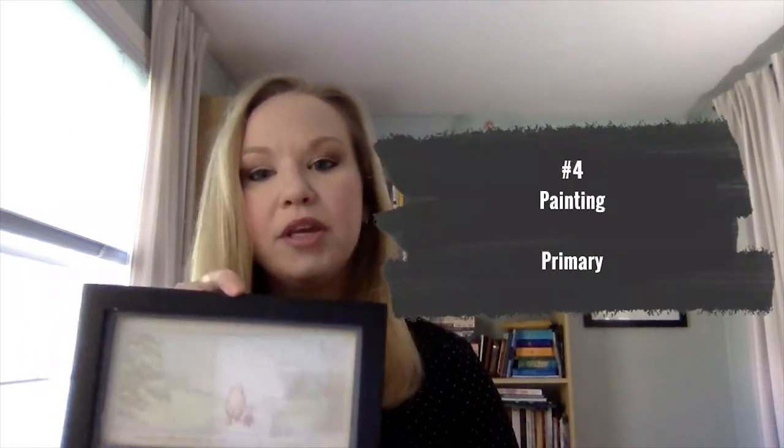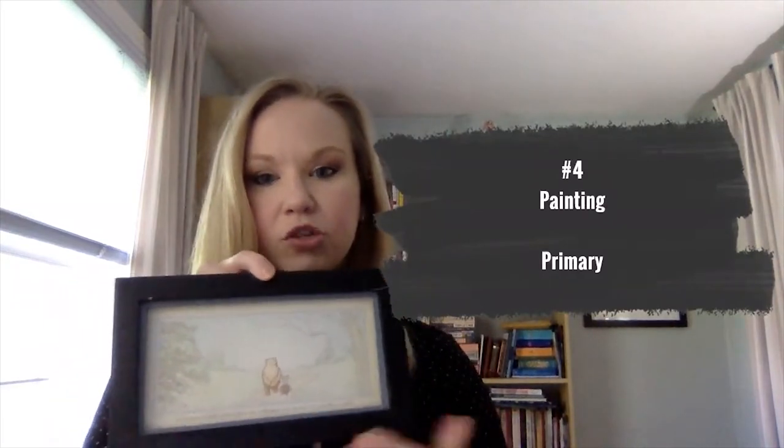Now, on your cell phone, you may read secondary information. Like if you go to Google and then you click on a website about some event in history, you're reading a secondary source, but the object itself is primary. Number four is our painting. And a painting would be a primary source because it was created at a certain time.